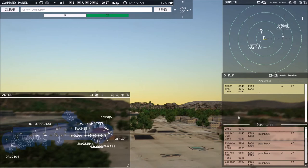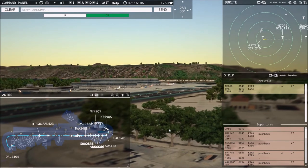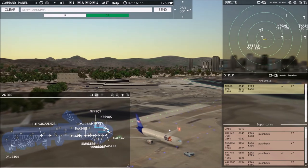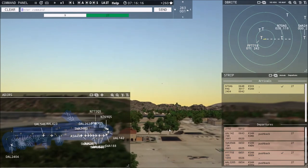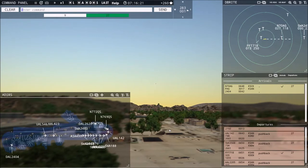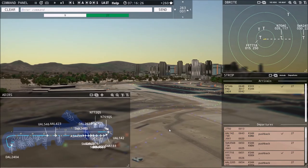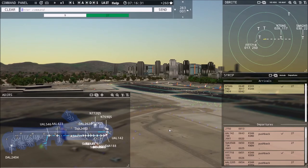Ground, Delta 2404 ready to taxi. Tower, 772 Quebec Sierra requesting push and start. Continue taxi Delta 2404, expect runway 27. 772 Quebec Sierra, pushback approved. Frontier flight 718, turn right heading 045. Turn right heading 045, Frontier flight 718. United 142, winds 283 at 1 knot, runway 27, clear for takeoff. Wind is 283 at 1 knot, runway 27 cleared for takeoff, United 142. Runway 27, line up and wait, Southwest 188.